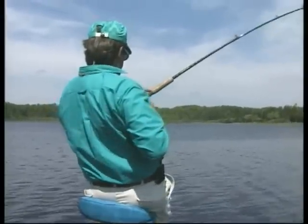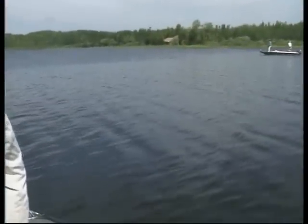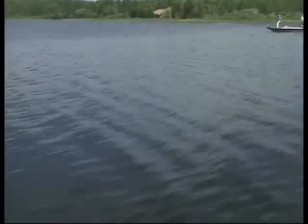What you're going to see is proof and evidence that if you use the water properly, you will catch fish. Notice the boat over there on the far side? Well, they're still fishing the shallows. We went to the deep water because we thought the fish would be there.